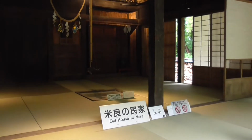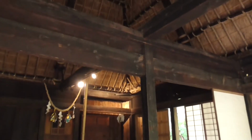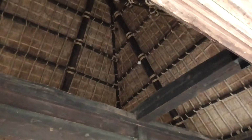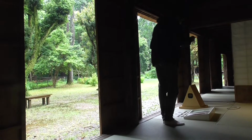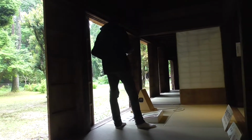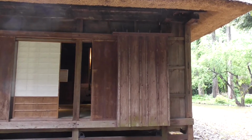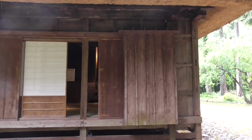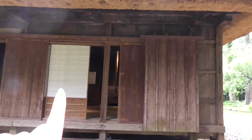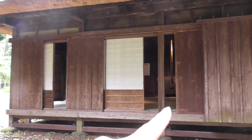200 years ago, Japanese house looked like this. In my old house, we had doors like that, the sliding doors, wooden doors, and screens, and also tatami straw mats.